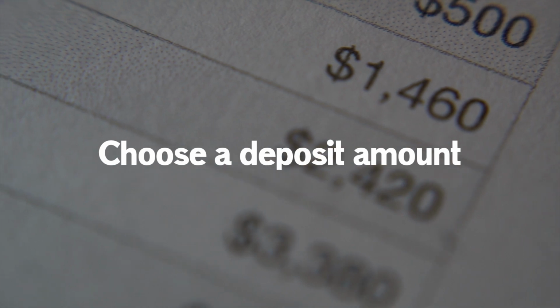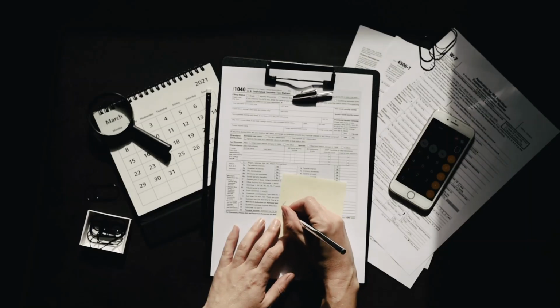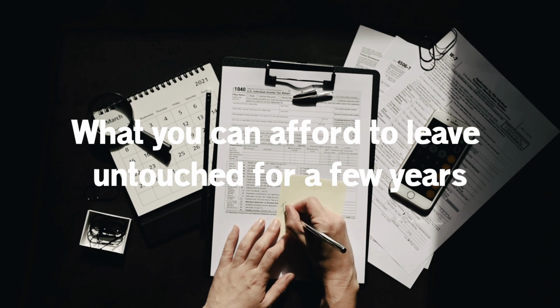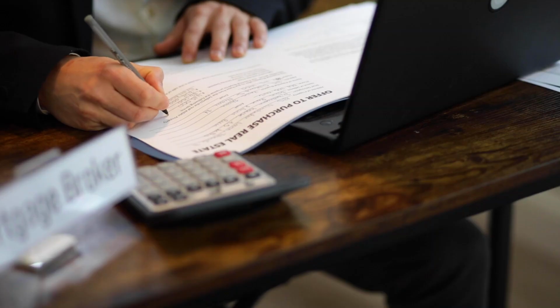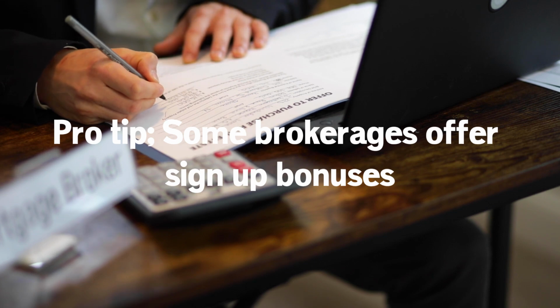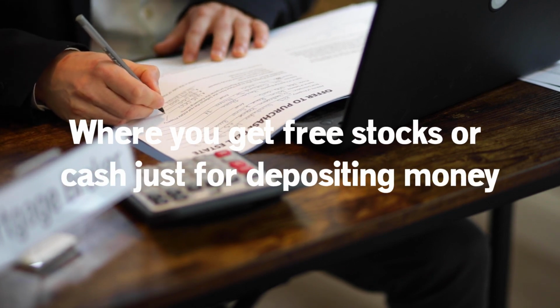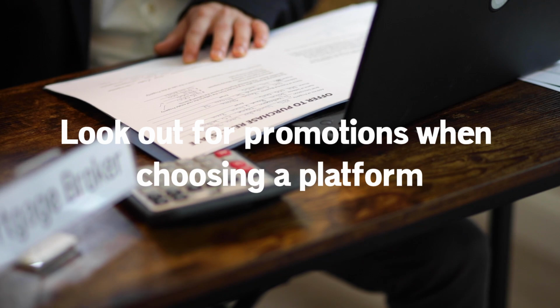Choose a deposit amount. Start small if you're new. Many experts suggest investing what you can afford to leave untouched for a few years. Pro tip. Some brokerages offer sign-up bonuses where you get free stocks or cash just for depositing money. Look out for promotions when choosing a platform.